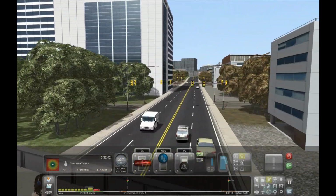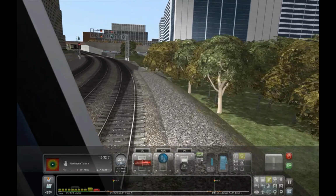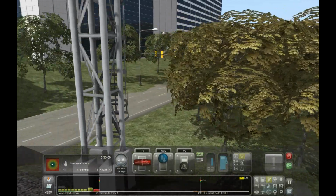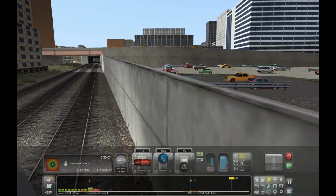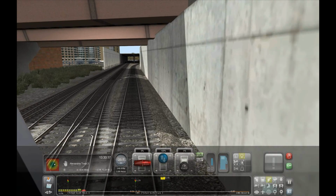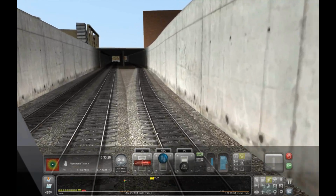Okay, we're about 2/3 of the way to the Washington Monument now. That's 9th Street we just passed over. We're now curving from the northwest to the southwest as we enter Waterfront. Couple of short tunnels here going under 10th Street and then again under Maryland Avenue.